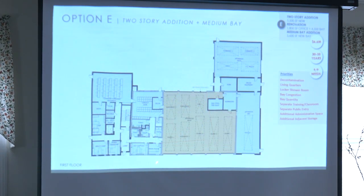From a floor plan standpoint, this orange here in the middle is really those apparatus bays that would remain in place as they exist today, but we're really making an effort here to pull all of that fire-medic support space off of that bay floor into separate containment.